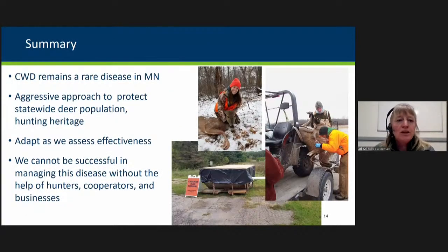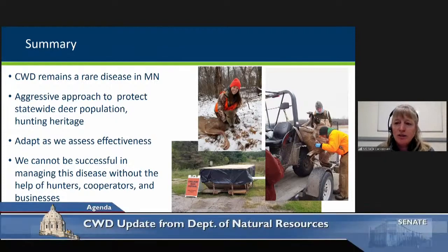And just in summary, a reminder that while this footprint has expanded, this is still a very rare disease in Minnesota, given how many deer we've tested, how many deer are harvested every year, and where we have found the disease. We still have a very aggressive approach to protect our population and our hunting heritage.